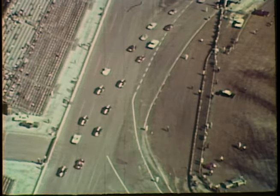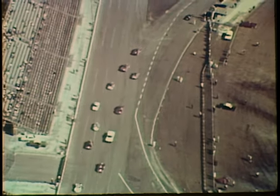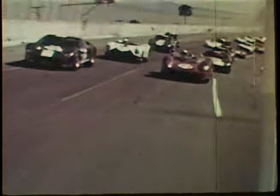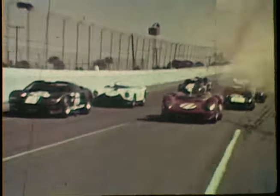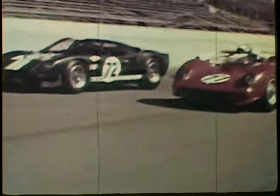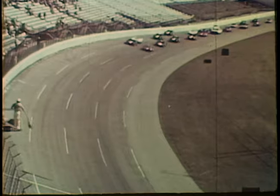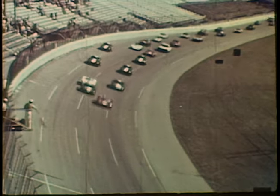1,243 miles, 327 laps around Daytona's tri-oval and through its road course. The cars move up tight behind the pace car for the running start. Number 77 Ferrari, the fastest qualifier on the inside. Number 72 Ford GT, the second fastest qualifier on the outside. And the race is on.